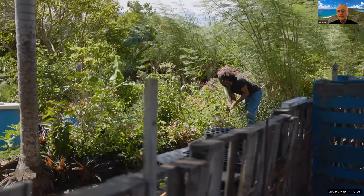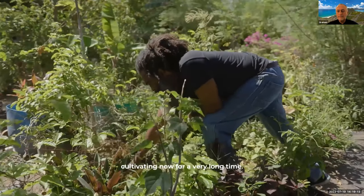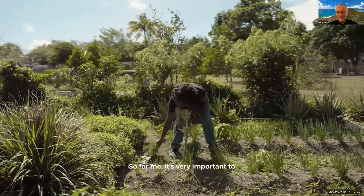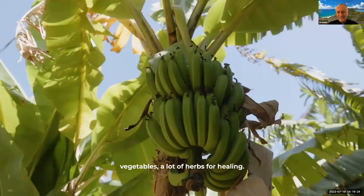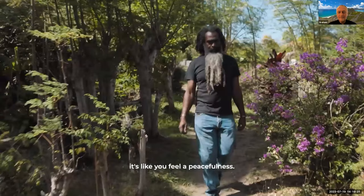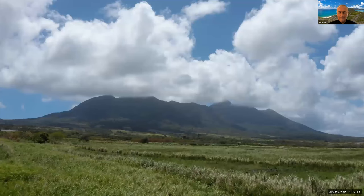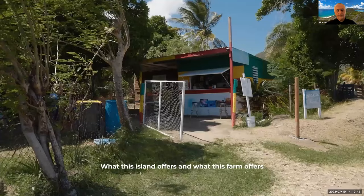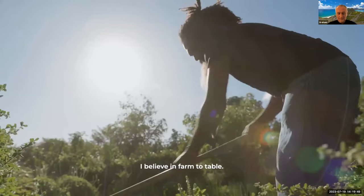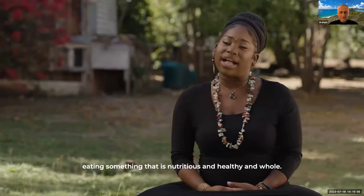I've been farming since I was a young boy. This land, my grandfather been cultivating for a very long time. My slogan is no farm, no food. So for me, it's very important to be a part of this sustainable journey. I grow here a lot of fruits, vegetables, a lot of herbs for healing. When you walk into the farm, you feel a peacefulness. You come to this farm even just for eating. The environment for eating is very peaceful, and that is very important when you're eating food. What this island offers and what this farm offers is being able to eat directly from the land. I believe in farm to table. Without the farm, there is no food. And on your table, you do know that you are eating something that is nutritious and healthy and whole.